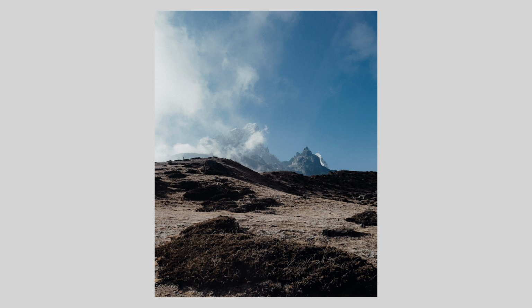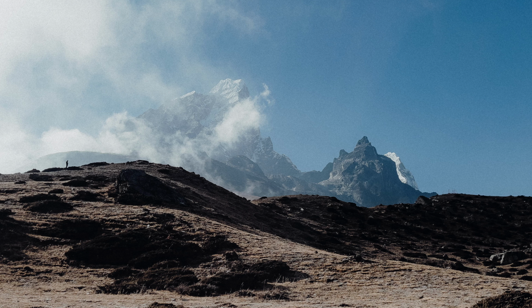I did capture this photo on my phone, which was really cool. And I didn't notice the dude in the corner of the photo until after I took it. But yeah, I didn't feel too great. I don't actually even remember how the walk was. I think it was fine, like it wasn't too difficult or anything.